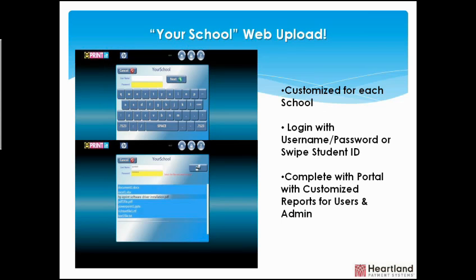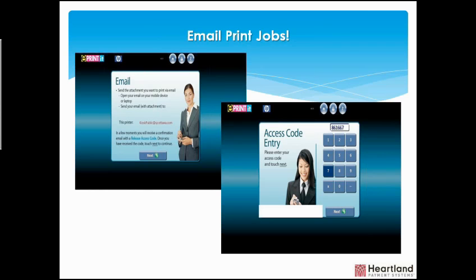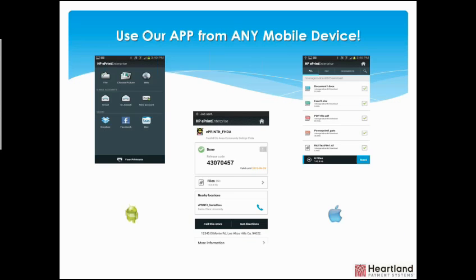This is also your customized portal. So any reports you need, black and white prints, color prints, photo prints, where were the prints, anything like that, you will have admin capabilities for that. For the email function, they simply email it basically to the cloud, go to anyone to release it once they get their release code, which is pretty quick. Same process at the end.